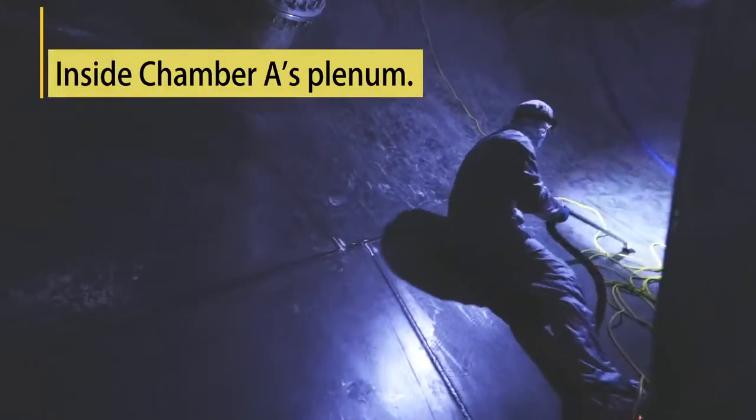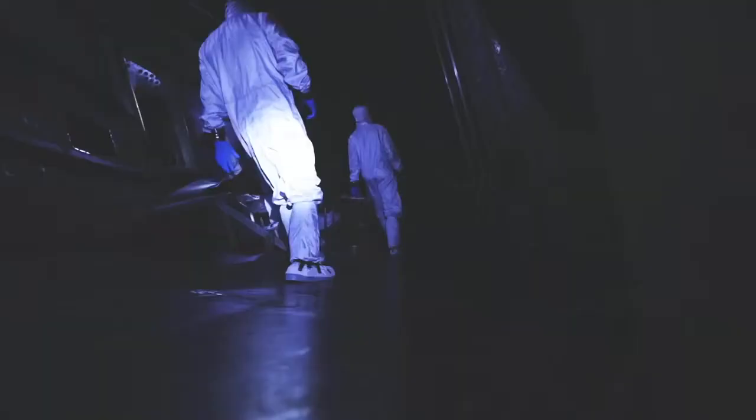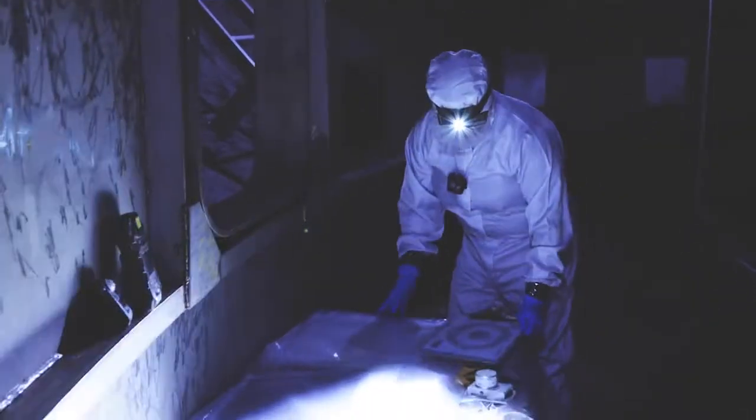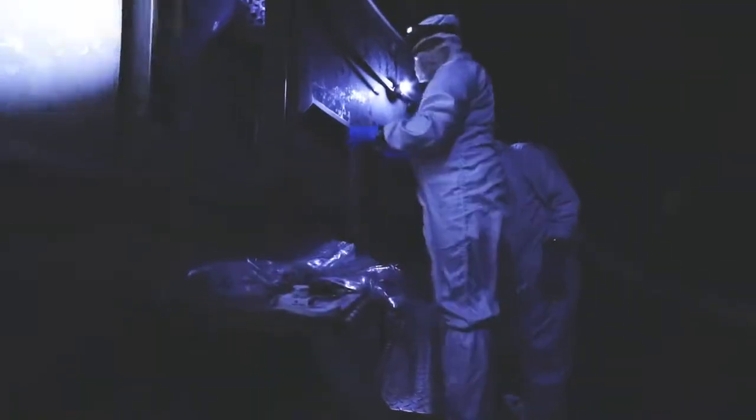I'm a coatings engineer and I'm working very closely with the James Webb contamination control team. Before we start the cryogenic test, the contamination control team works to clean the inside of the chamber so that Webb can stay as contamination-free as possible. It's not possible for anyone to access the chamber during the test, so we have to do all our contamination mitigation before the test starts.